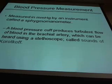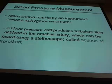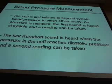Produces a turbulent flow of blood through the brachial artery. Sounds can be heard using a stethoscope. Korotkoff sounds. Cuff is inflated beyond the systolic pressure. You want to cut off that artery flow, so you don't leave it on there too long. The last sound you hear is when it reaches the diastolic, or the pressure is equal between the cuff and the artery.